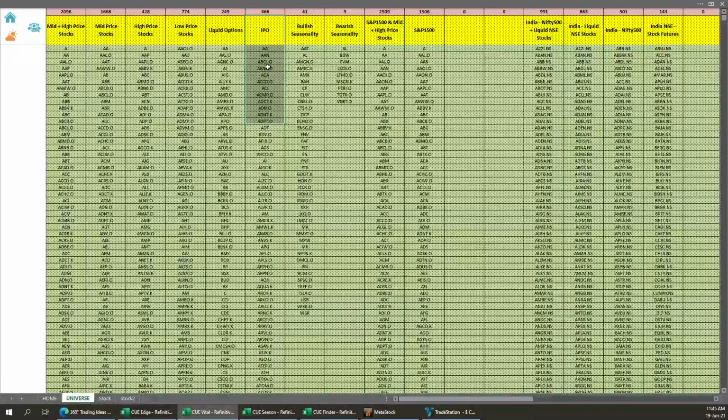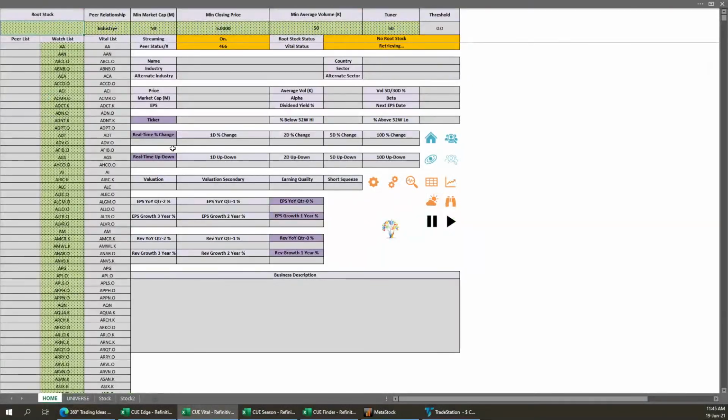So here I gave a lot of time, stocks that IPO'd in the last 5 years. That's a long time, but that's fine. It has 466 stocks. Let's do a fundamental scorecard analysis. I will try to find high growth stocks that went up on Friday.